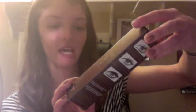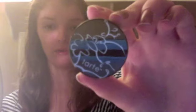Next thing I'm going to show you is Tarte's Emphasize Amazonian Clay Waterproof Liner. They have some looks on the back that you can look at while I take the liner out. There we go. Here's the liner. Really cute. Really like that. Take it off, and there it is. I love unused product. It's like one of the most beautiful things ever. And a little pot. Don't worry, it doesn't smell like anything.